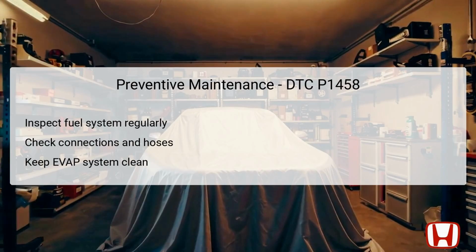Keeping the entire evaporative emission control (EVAP) system clean and free of contaminants will help maintain proper functionality, ensuring that it continues to meet emission standards and operate efficiently. Establishing a systematic maintenance routine that incorporates these checkups can mitigate risks of encountering the P1458 issue down the line.